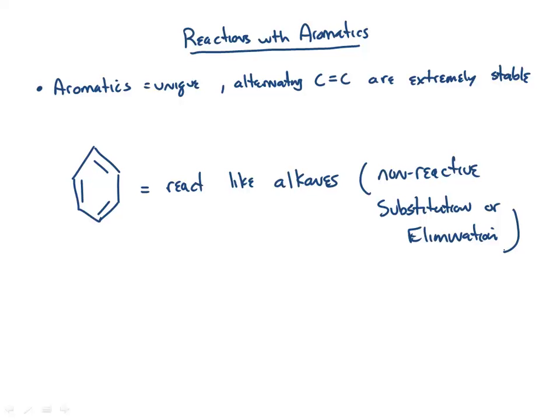So if you see a benzene ring in a molecule, that benzene ring doesn't change. It's very stable. So even though we see those double bonds there, we ignore them and we treat them just like alkanes. So arguably, we're not going to learn anything new here. We're just going to apply what we already know to a new class of molecules.